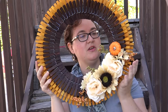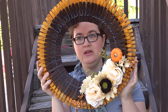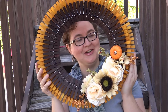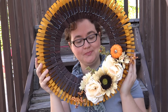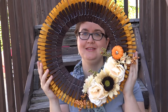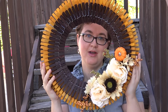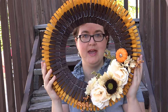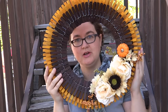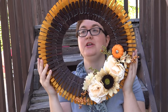And then I also saw a little sprig that had some pine cones and this pumpkin, and I thought, I have to have that pumpkin. So I got that as well. It's actually pretty heavy compared to what it looks like, but to think about all these clothespins, it kind of makes sense. They're just clipped onto the wire frame and then hot glued in the back to stabilize them, otherwise they would kind of swivel back and forth. And then the flowers are hot glued on in a pleasing arrangement, and this is the result. And I really like it.